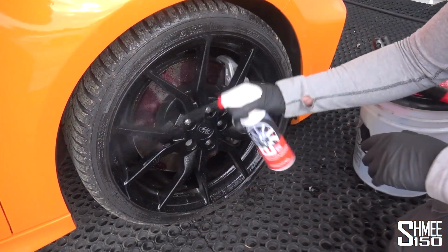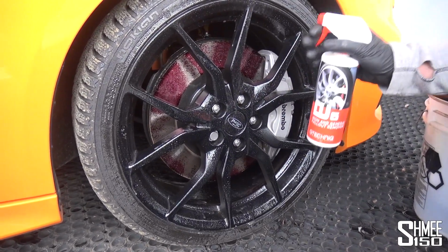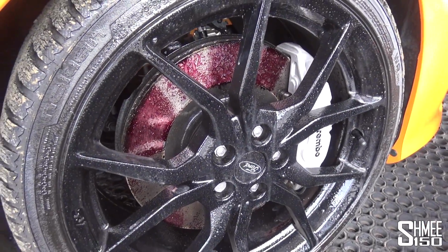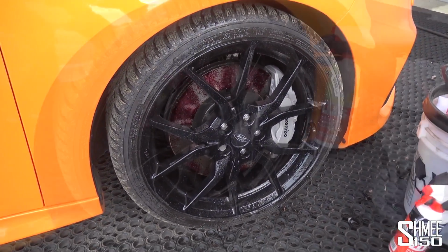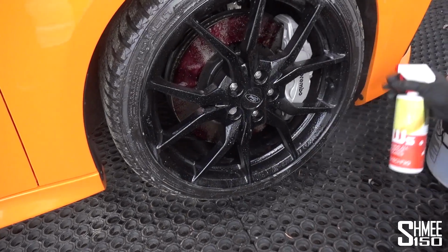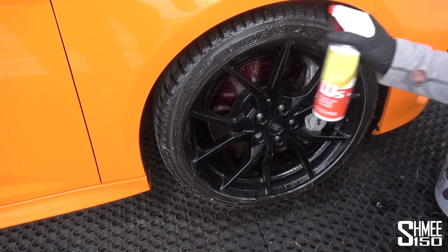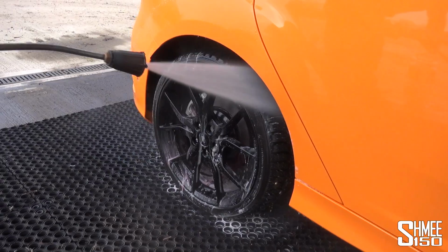So we're just using our Gtechniq W6. This is an iron and fallout remover, and this will thoroughly clean, degrease and remove any iron and fallout. And you can see that on the brake disc already in there. It's gone very purple. Yes, that's all the metal contamination. Okay. Going on to our Gtechniq W5, this is a citrus cleaner. It's an all-purpose cleaner that we use on the tyres and in the arches to break down road grime and general dirt. Time to wash down. The colours are quite fun.